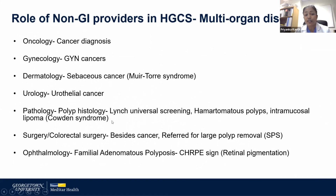And the pathologists are really key partners. With polyp histology, they'll do the immunohistochemistry, finding Lynch syndrome, but there are also other conditions such as hamartomatous polyps, Cowden syndrome, where they can have very specific polyps such as intramucosal lipoma. So even if I do a colonoscopy and find 5 to 10 polyps, and I may or may not be thinking about genetic counseling, if I see this pathology, a pathologist would sometimes trigger and say, this patient should be looked into further. It could be Cowden syndrome. So that's another way to identify.